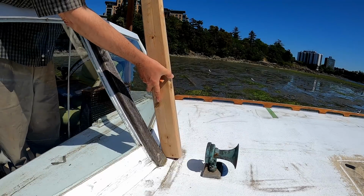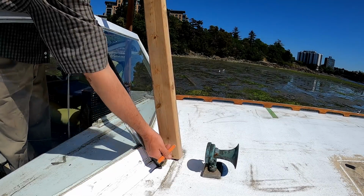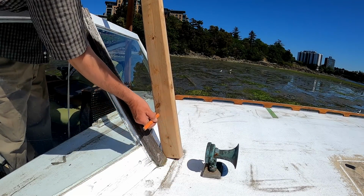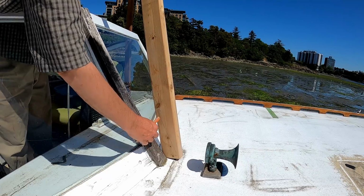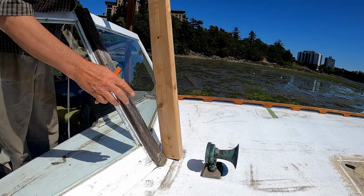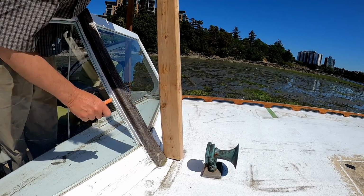In fact, I'm going to just set it in there to get a good idea of that angle. Put this where I want it up here, and then just scribe parallel to this. So if I cut that off, this will sit against there that much further back and just clear up here. I may have to make a slight adjustment, and then what I'm going to do is taper the top side of it. But let's get this cut done first.